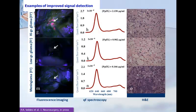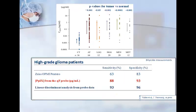This was the very surprising one to us. Here's low-grade glioma. Nothing is visible on the Zeiss fluorescence imaging system. You take the probe, you make a measurement, there's the fluorescence. And so when we look at that, this is the absolute fluorescence measurement measured in vivo, controls in the normal brain. This is logarithmic, note, all tumors together: low grade, high grade, meningioma, metastatic intracranial lesions.